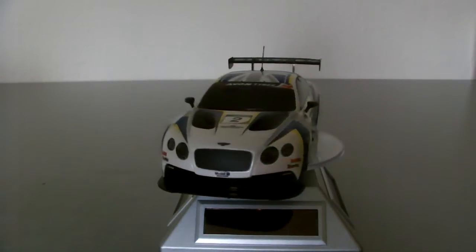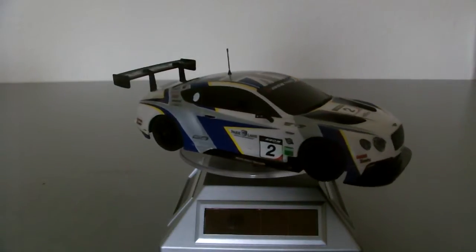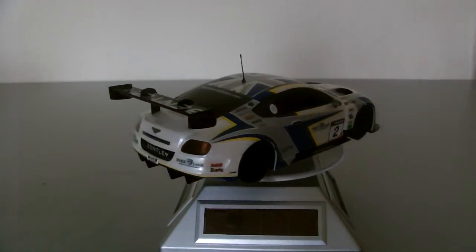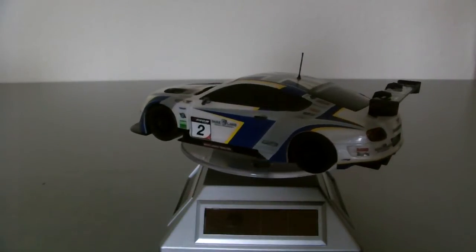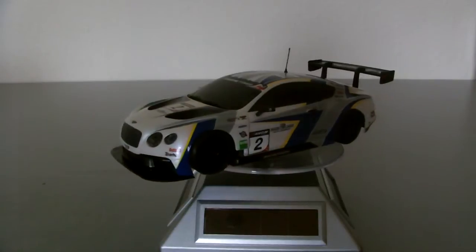And it was also the first privateer Bentley. There are a few other Bentleys out there in different racing series, but they are actually officially backed by the Bentley company, as it were. But this one was all privateer, no help from them whatsoever.